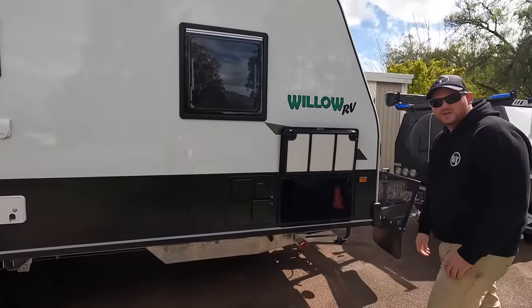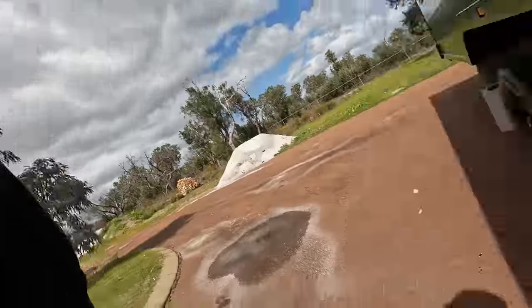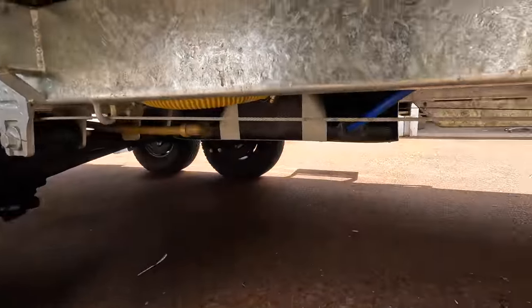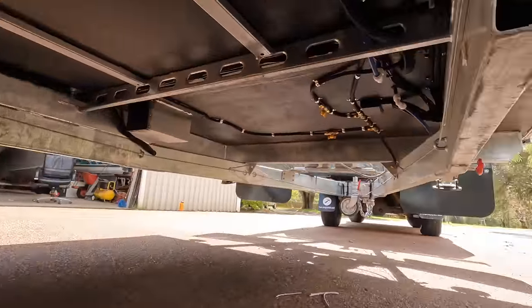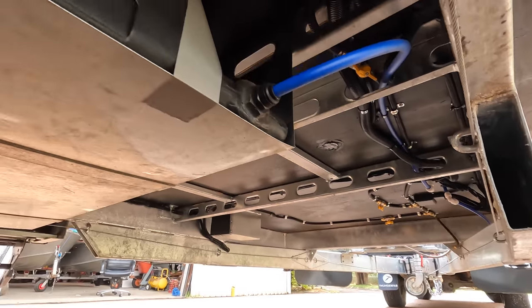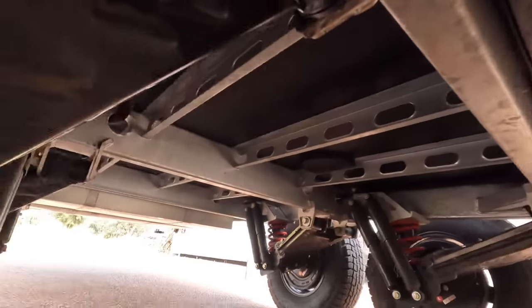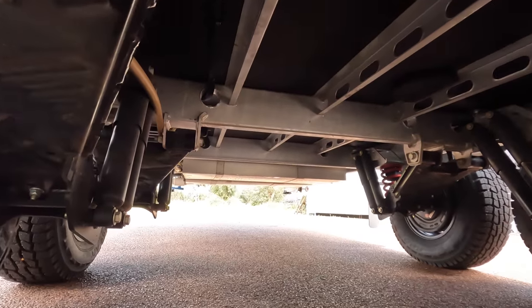And we will just quickly show you underneath the caravan and then I'll have Tiff show you inside the caravan. So what do we got? The plumbing and stuff's not too bad. It looks fairly neat. And fresh water tank, another fresh water tank at the back and the grey water tank at the back there as well.